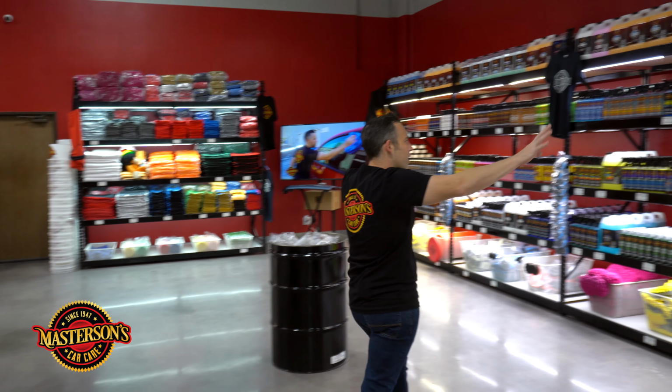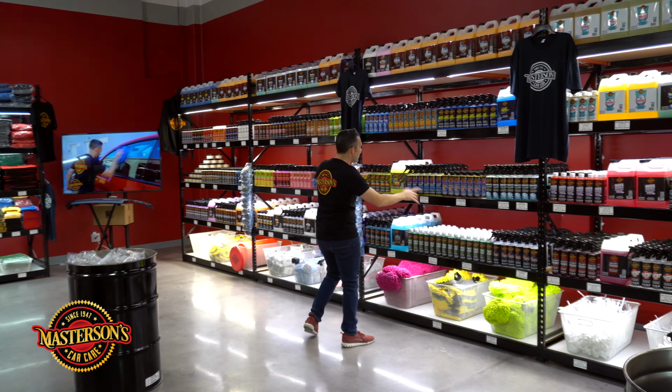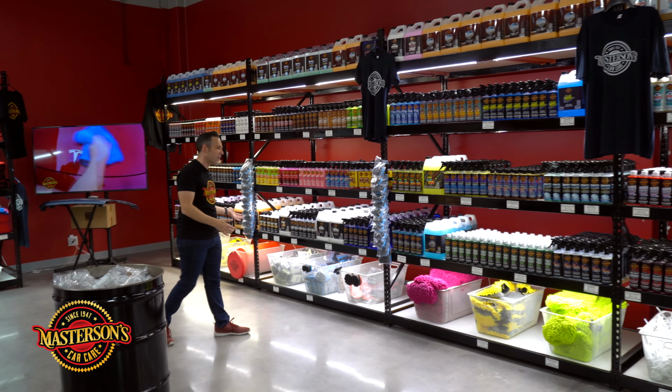So right here on one side of the store, we got all of our detailing chemicals. I mean, check out all the stuff here that we got.